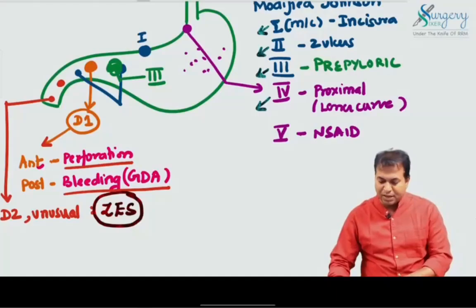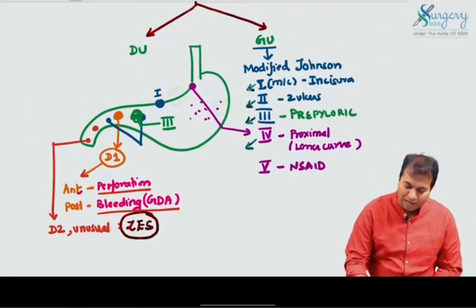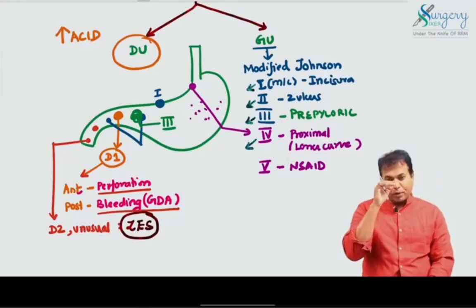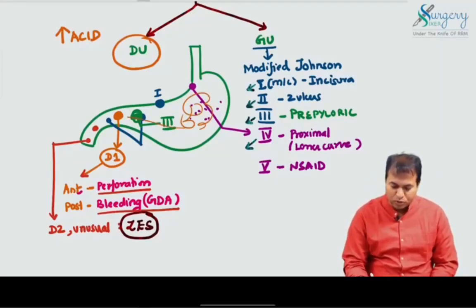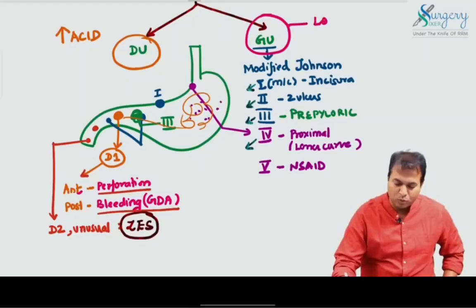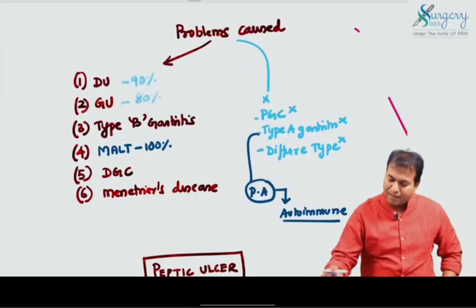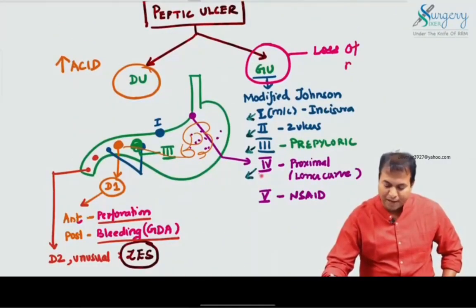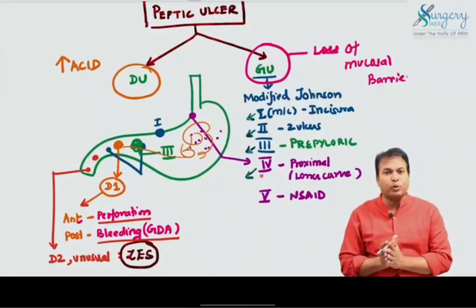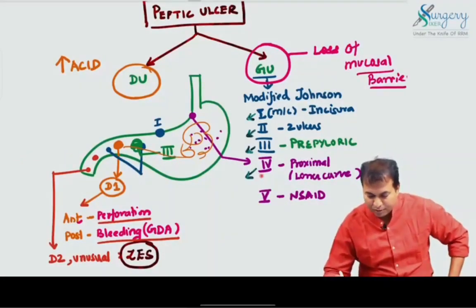Interesting point in these ulcers: if you see, duodenal ulcer is purely due to what reason? Due to increased acid production. So much acid is produced in the stomach that it goes to the duodenum, irritates and forms an ulcer. Gastric ulcer is mainly due to what reason? Loss of mucosal barrier. Please understand, it is not due to acid. The acid is in fact very less, and it is usually due to loss of mucosal barrier that peptic ulcer forms.